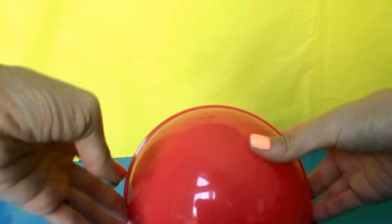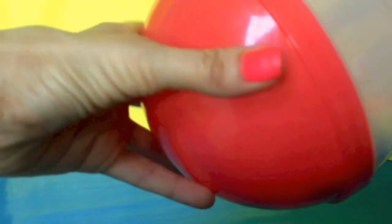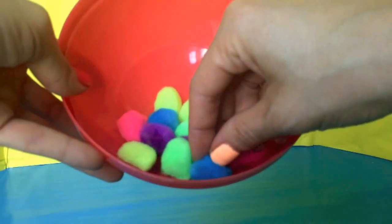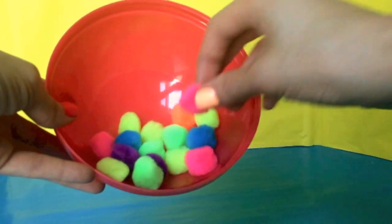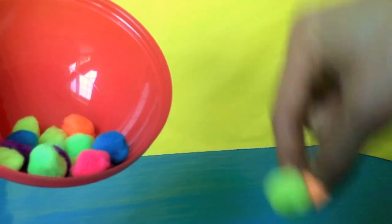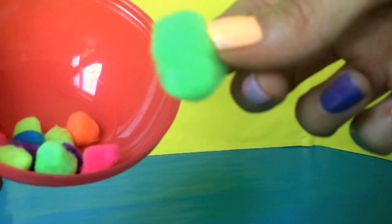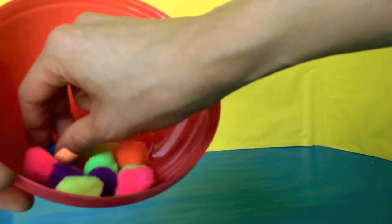It's our last surprise egg ball. What color is this? That's right, it's red. Let's open it. Okay, let's count them. We have blue. What color? Purple. What color? Pink. What color? Yellow. What color? Great, that's blue. Green. Say it with me. Green. Say it with me. Blue.